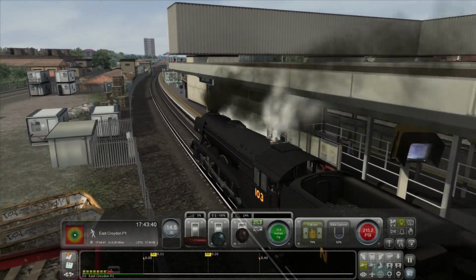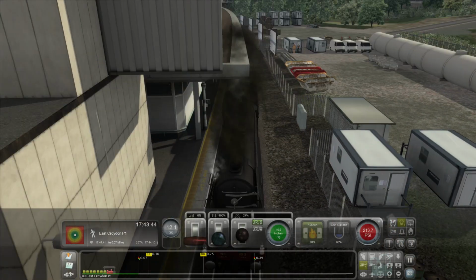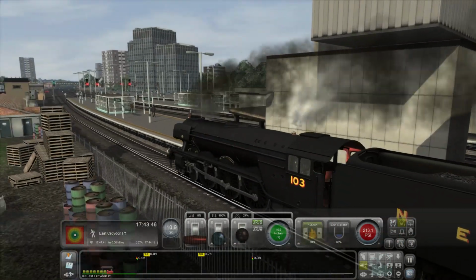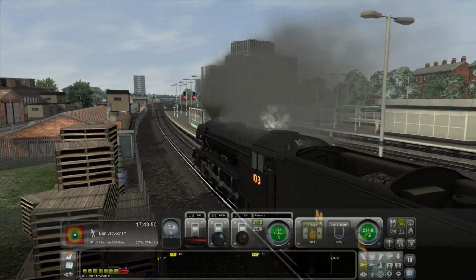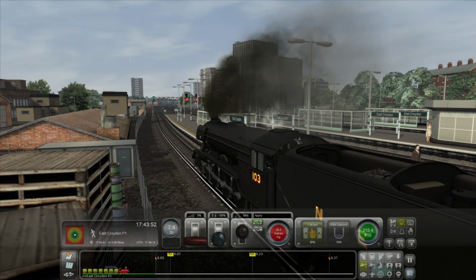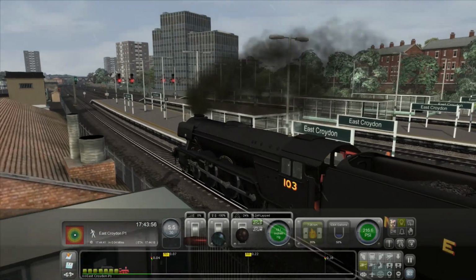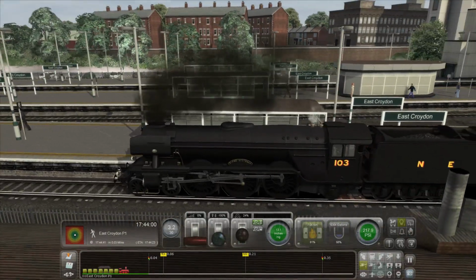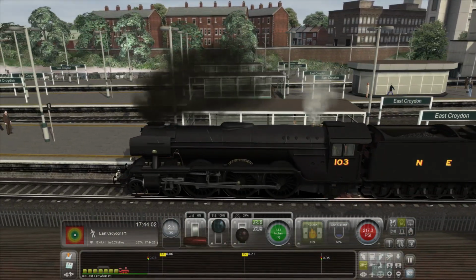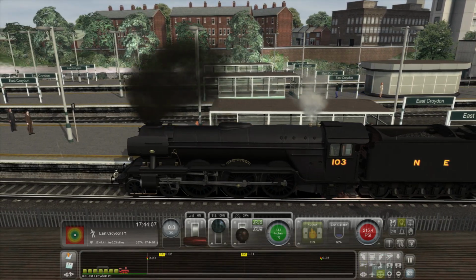It's there. Well, that's not happening. Our train's too long anyway. We're technically 7 because we've got a locomotive on the front. We'll go for the 8. That seems about right. Right, brakes off. Brakes on. There we go. Come to a graceful stop here at East Croydon. Nearly. You know what? I'm going to say that that's a very successful stop.